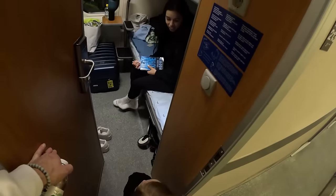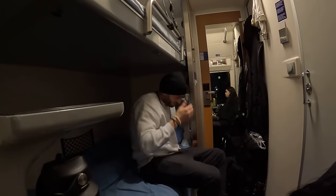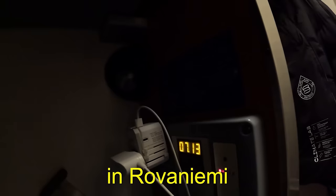Hi. We thought our door locked, but he got up and ran outside. He's been getting up every night and getting out of bed and running around the room, so I'm obviously gonna sleep on the floor now. Could be in for a long night. What a crazy night. So we will stop in Rovaniemi for 15 minutes.